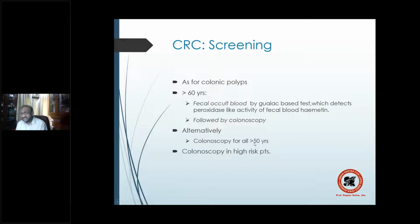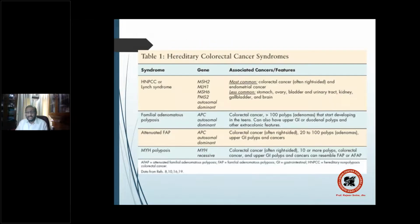So in a number of Western countries, it is a rule that after 50 years, every adult is subjected to colonoscopic surveillance, and with that a fecal occult blood estimation. So two things are important for surveillance above 50. One, a fecal occult blood estimation, and number 2, a colonoscopy. And of course, if the patient is high risk, for example, a hereditary or a familial patient, of course you have to do an appropriate colonoscopic examination.